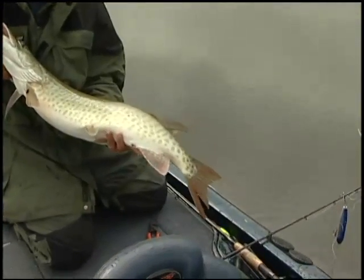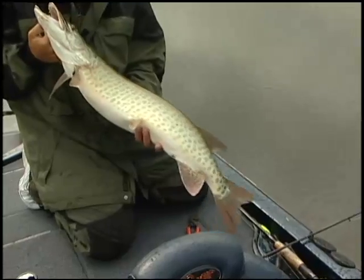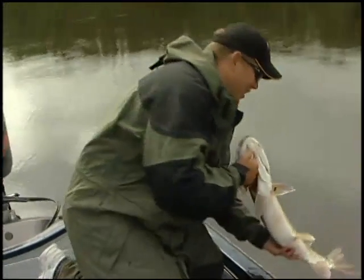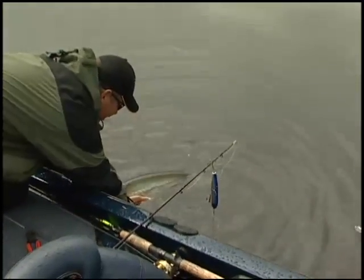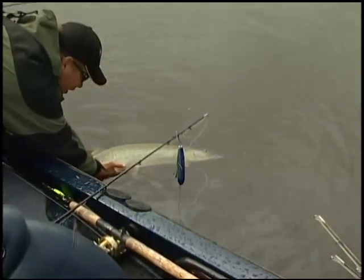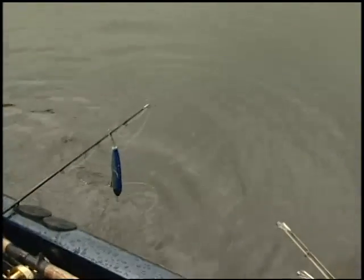Look at the nice markings on our tail here. Yep. Spots? Yep. And they are all spotted up here, unless they're a hybrid. Right. All right, let's get her back. Boy, she came up and hammered it. Yes, she did. There she goes. Nice, healthy fish.